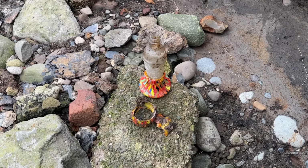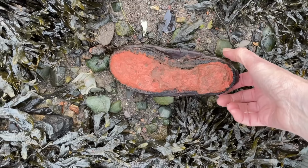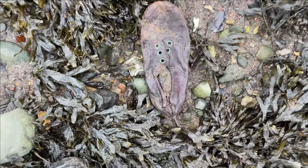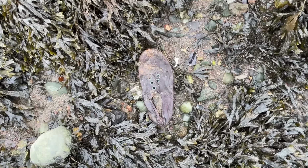Antique rubbish. Okay, so there's a really weird little shoe down here. Oh, I think it's had a rubber sole. It's perished, a little child's shoe. Probably from the 1940s or 50s, this part of the river.